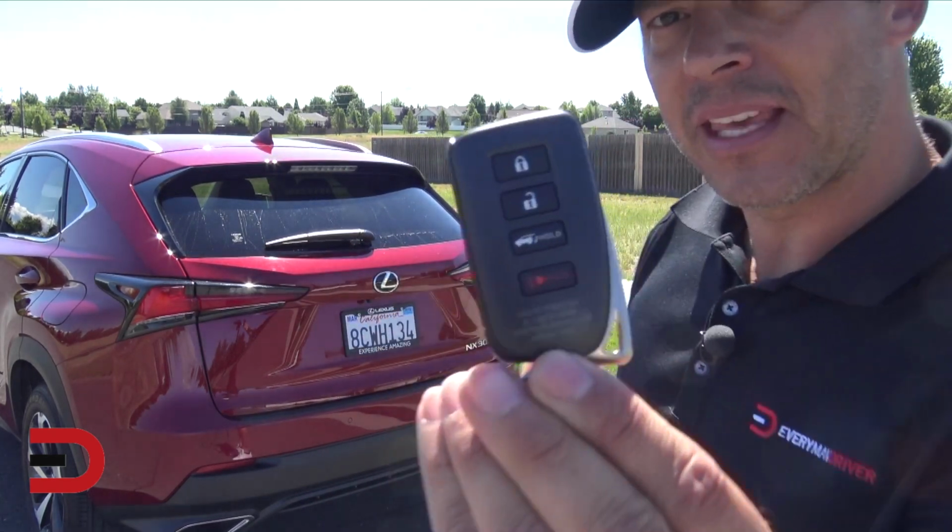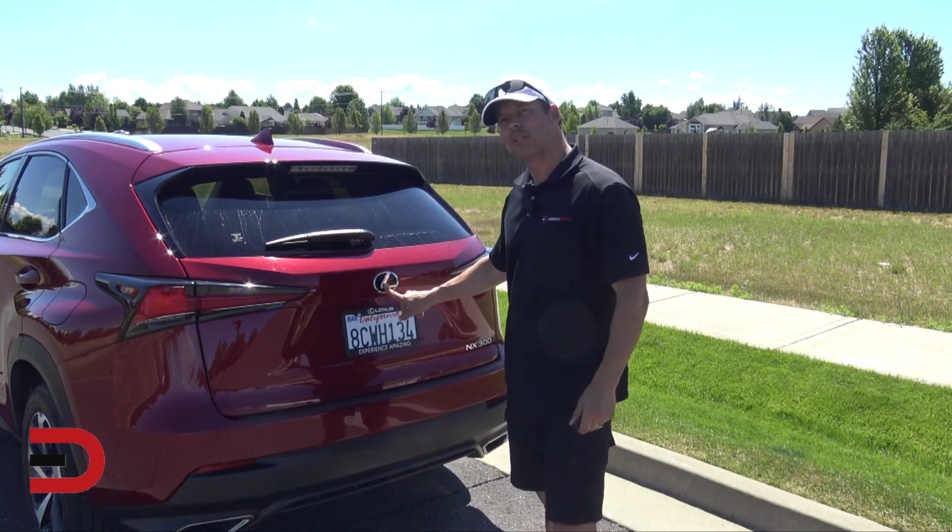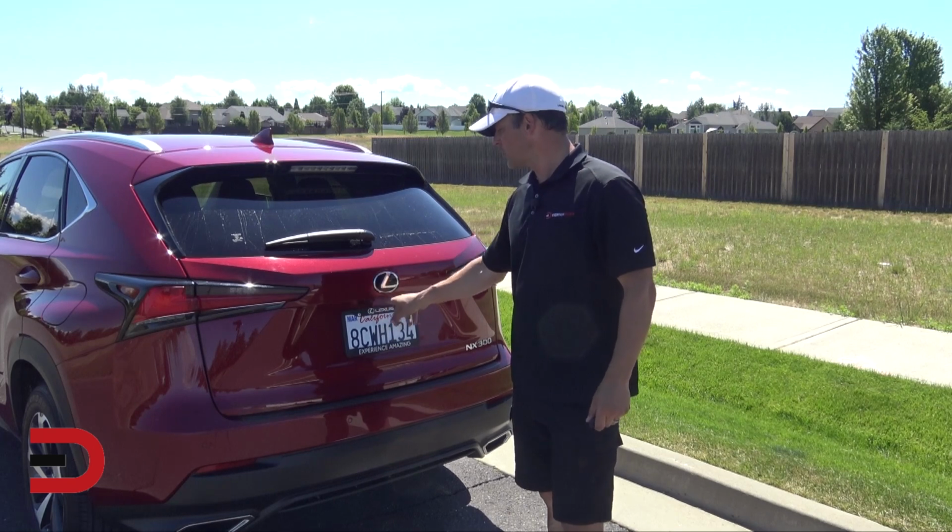There's a button here on the key fob. You can press and hold that, it'll open. With the key fob on you, you can also press the tab just below the Lexus logo, to the right of the backup camera.